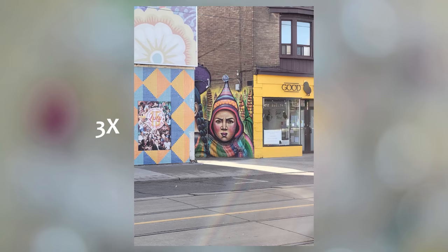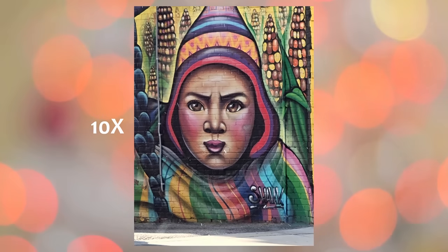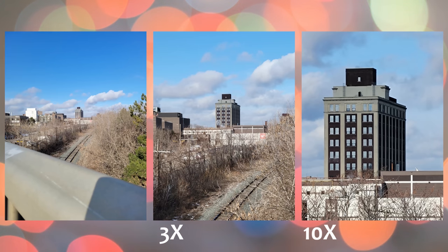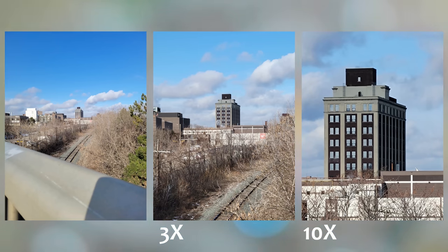You can still zoom up to 30 times, and with good lighting, the photos are actually very usable. Of course, they'll be grainy, so stick to 3 times or 10 times to get sharper images.